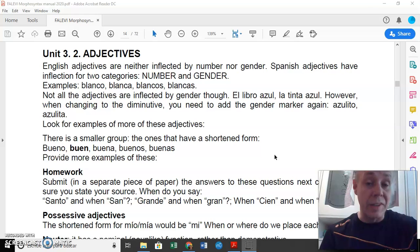I would like you to research on this and to tell me when do we Spanish speakers say cien and when do we say ciento. Okay, so syntactically speaking. And it says submit on a separate piece of paper. No, you're not going to do that because of this virtual setup. So you're going to upload your answers, okay? And you will get points for doing this as homework. Submit the answers to these questions next class. Make sure you state your source.